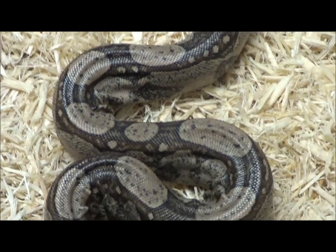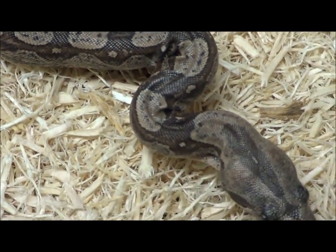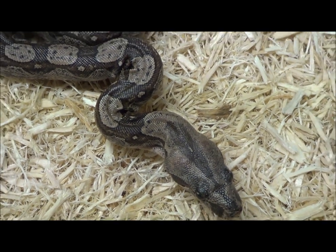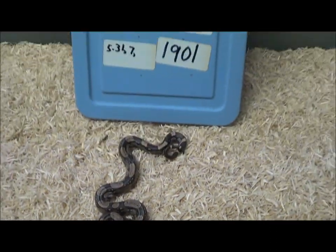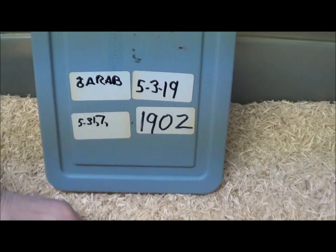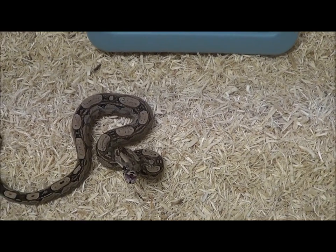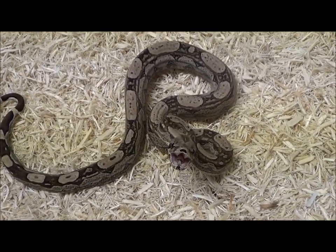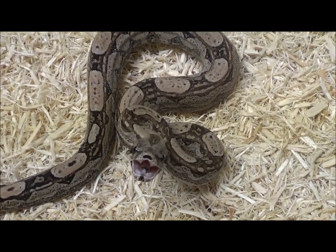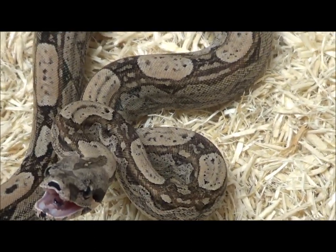these guys are doing great. They're eating like champs. Absolutely no issues. So male Arabesque het for VPI T plus 1901. And this is male 1902. This whole litter is from my Darth Vader collection.